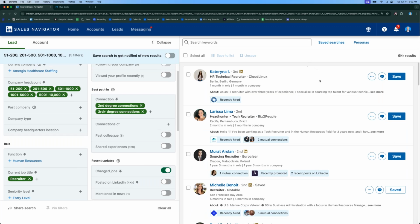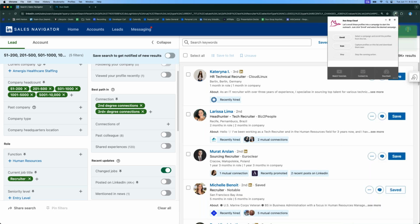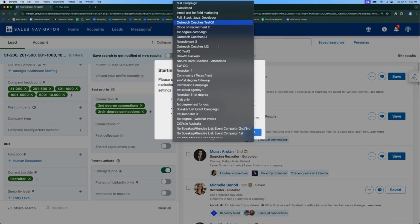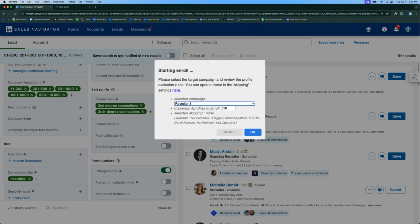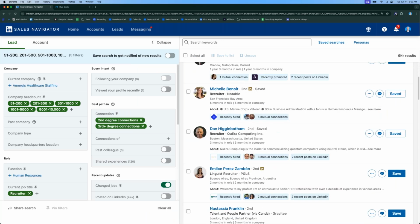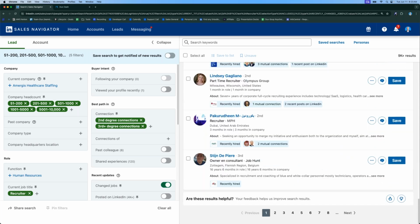And then once you have your search ready to go on Sales Nav, you could do the manual way, individually, one by one. You could do it by the page on the side, or you can do the way that Dux-Soup is known for, by clicking on the extension and hitting the enroll button. Once you hit the enroll button, it's going to bring up a window asking which campaign you would like to use. You select the campaign you'd like, and then from here you can enroll as many people as you'd like. This is the only portion of Dux-Soup that you need to let finish. Once this part is finished, you can close the tab and go about your day.